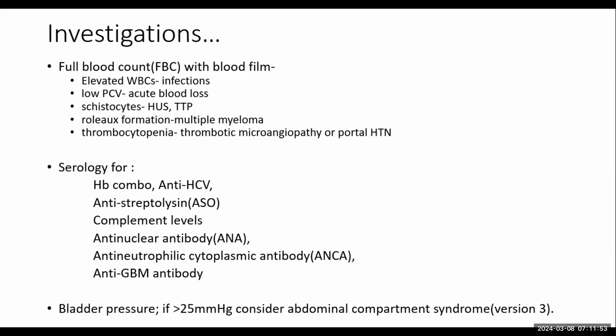Also, very important to do is serology. We're looking at hepatitis B combo and anti-HCV. If we remember, there are different types of glomerulonephritis that we can see in either hepatitis B or C infections, so this is very important to do. Other serologic investigations are anti-streptolysin, complement levels, and antibody assays: anti-nuclear antibodies, ANCA, and glomerular basement membrane antibodies.